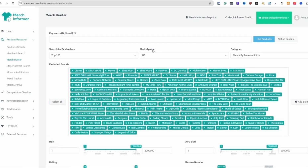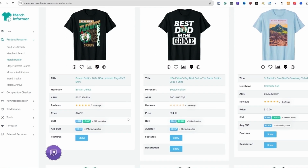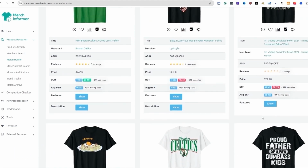Me hitting search is basically going to go on to Amazon.com and do some scraping over there for us to find some new t-shirt designs. Now, with certain things, obviously, you still have to make sure that you're checking for your trademarks and your copyrights. You want to make sure that you're not infringing on another brand. That's one important thing.